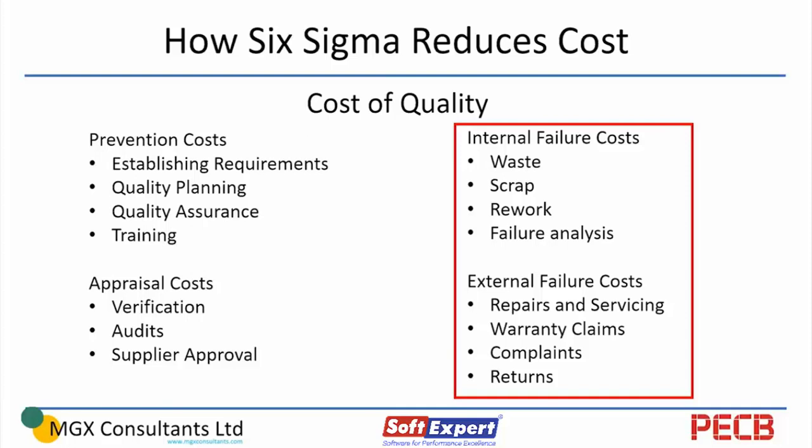So this slide shows the traditional concept of the cost of quality, promoted mainly by Crosby back in the day, where you have basically three categories of costs. You have prevention costs, you have appraisal costs, and you have failure costs. And you can see some examples of those underneath the headings of each section there.